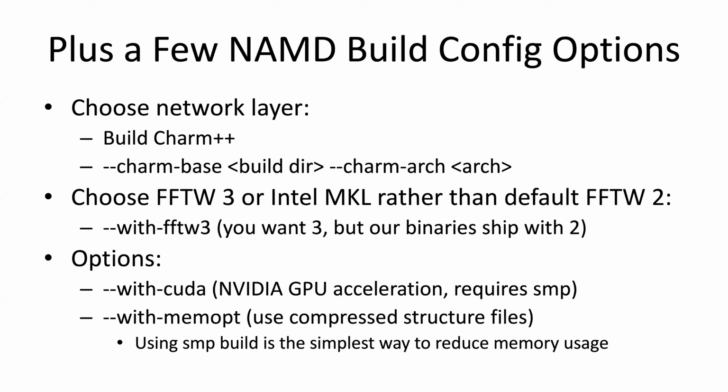The default is FFTW2. That's what we ship binaries with because we bought a license to do that. The NAMD license is not GPL compatible, though it is quite liberal. You can take 10% of the code and do whatever you want with it. You just can't redistribute more than that. So you can't redistribute NAMD binaries or NAMD source code. You can distribute patches. You can do lots of other things. You just can't fork the code.